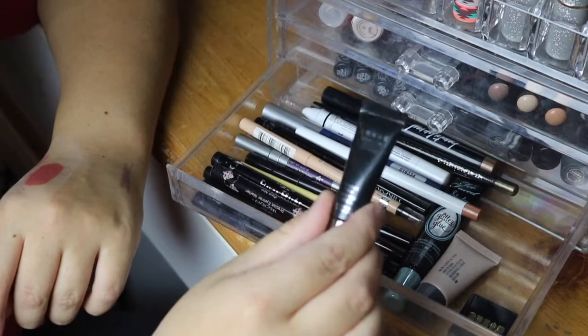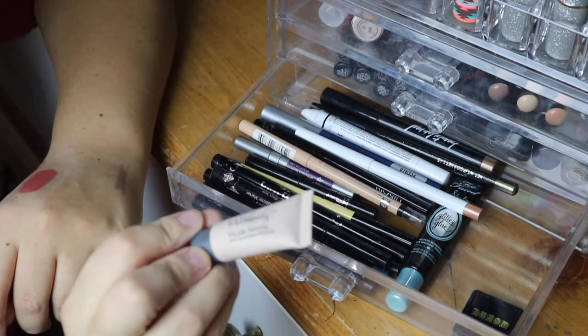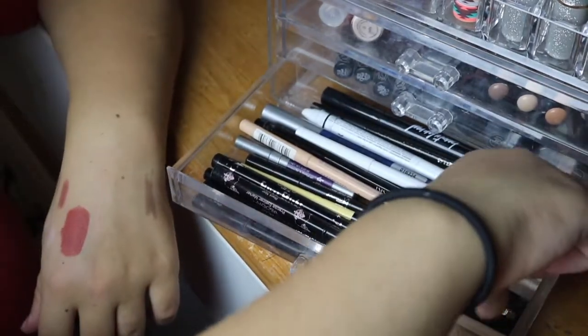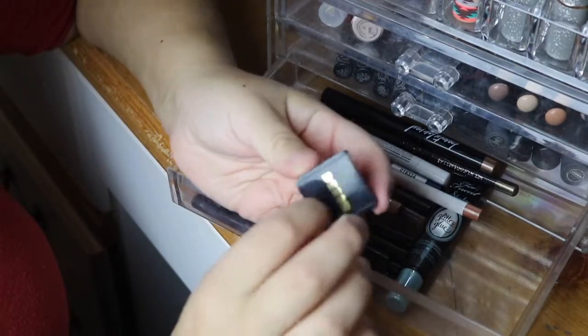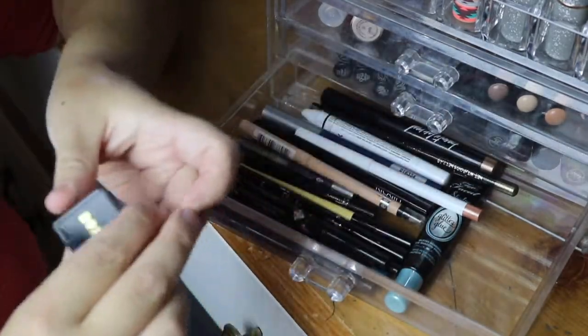This Lorac primer is not very old. I'm going to keep that. This Ulta primer, I think I'm going to get rid of. Never reach for it. Always reach for my matte paint pot, so I'm just going to get rid of that guy. This is a Buxom shadow, which I never reach for. It's really pretty, but I just don't ever reach for single shadows. I always pull from palettes, so I'm just going to get rid of this guy.